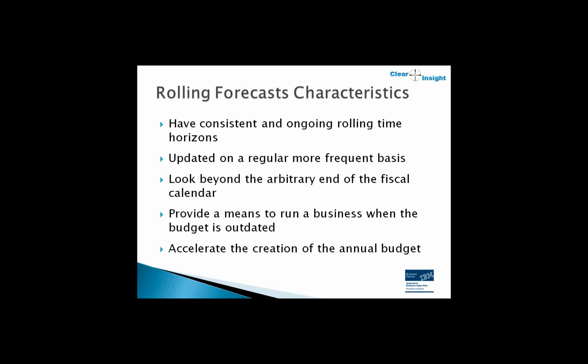As well, it's done on a more frequent basis, obviously. Your fiscal end-of-year calendar doesn't become a stop and a start for you because business keeps going, and so your forecasts help to manage that. As well, obviously we've talked about this, your budget quickly becomes outdated. Your forecast is all about how am I going to meet the budget as I know things are changing from quarter to quarter or month to month. And then obviously if I'm keeping my forecast up to date, it's going to allow me much quicker and more effectively to create my annual budget for the next time.